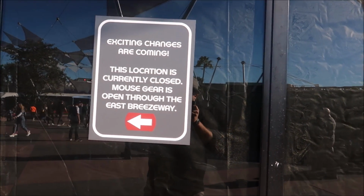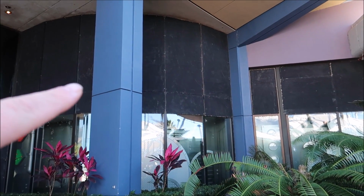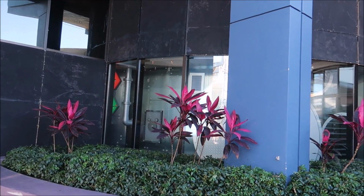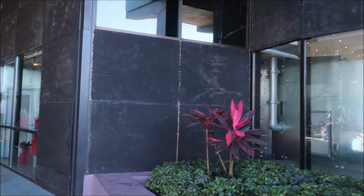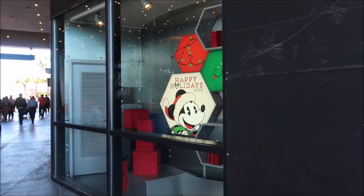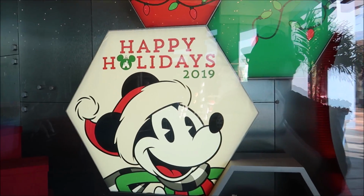Mouse Gears is open through the East Breezeway, right over there. Look at all of that. They've got it all blocked off. They do have some of the window displays still actually out, so you can look in a little bit. Like, look over here. I remember seeing Epcot 35 in here. Now it's still the Happy Holidays of 2019.